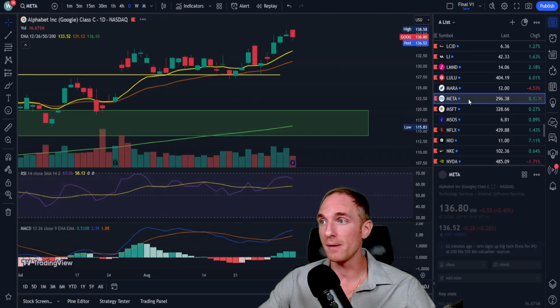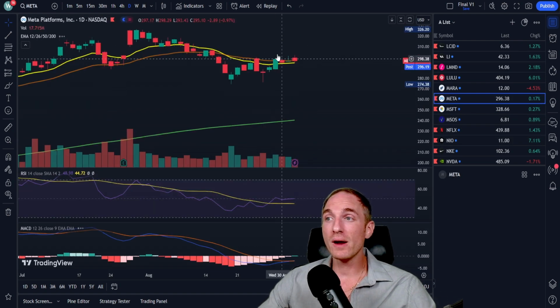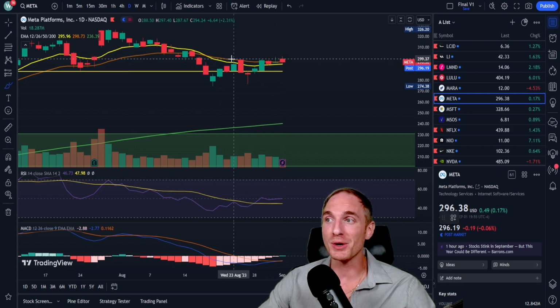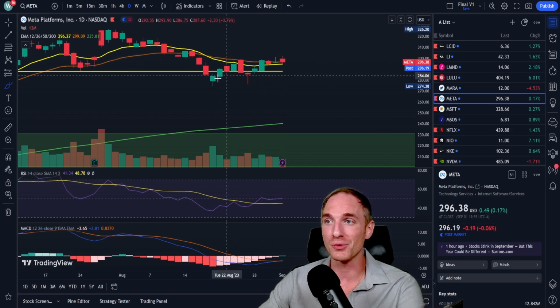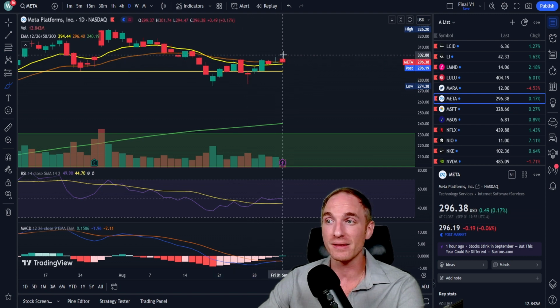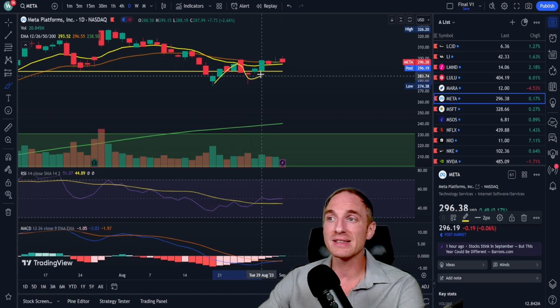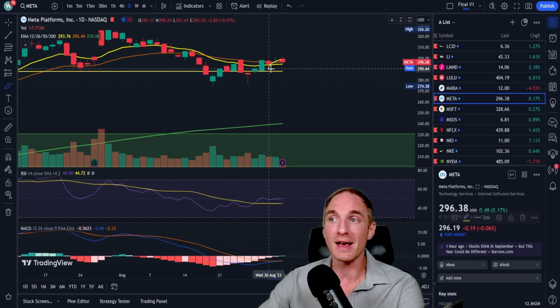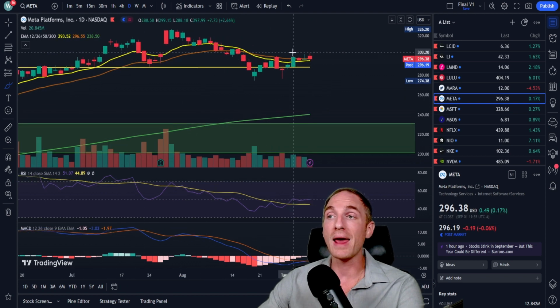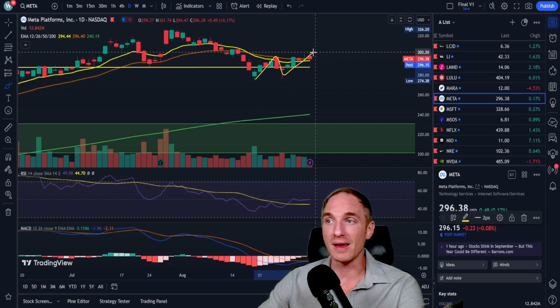Now let's look into Meta. Sorry guys, I'm laughing here because Meta is struggling so much with this 300 psychological resistance, right? Not able to break it and close above. We did trade above it a few times here, ever so slightly in the past few days, but I would like to see the bulls put in more of a move here. Yes, we're above our moving averages. Yes, we're above our previous line of previous resistance, which is now support, right? And we're trading above those, but not a convincing move enough, in my opinion here.